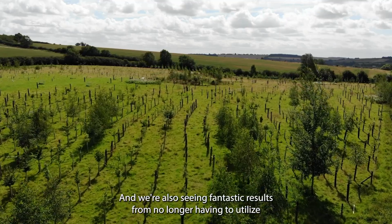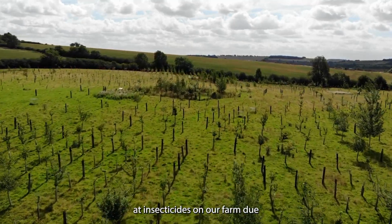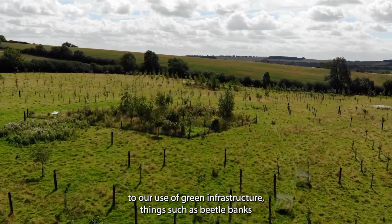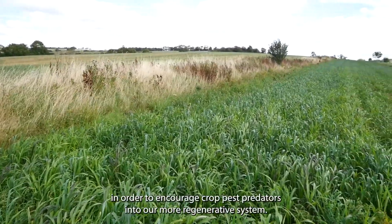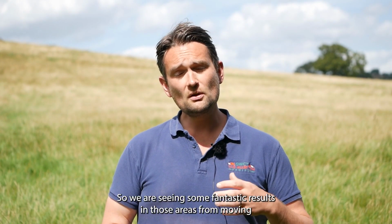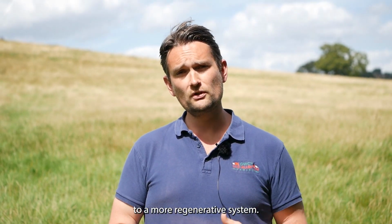And we're also seeing fantastic results from no longer having to utilise insecticides on our farm due to our use of green infrastructure, things such as beetle banks, in order to encourage crop pest predators into our more regenerative system. So we are seeing some fantastic results in those areas from moving to a more regenerative system.